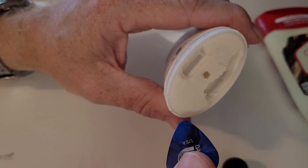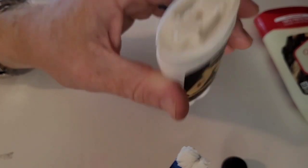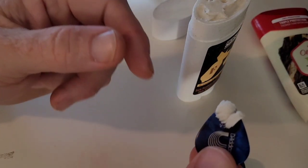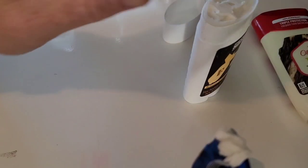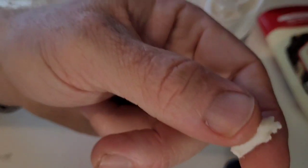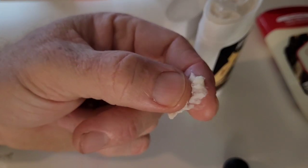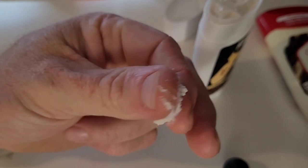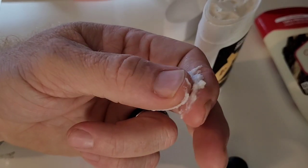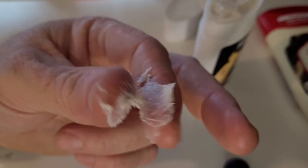So I want to show you, though, how soft this is. Real easy to scoop it out of there. Just scoop it out of there. Okay, probably didn't do it that well again that time. But look here, this is so malleable and soft. It's like butter. It's not firm, it's not hard. It is very, very soft. I love it. I've never had a problem with it pulling hairs or anything like that.